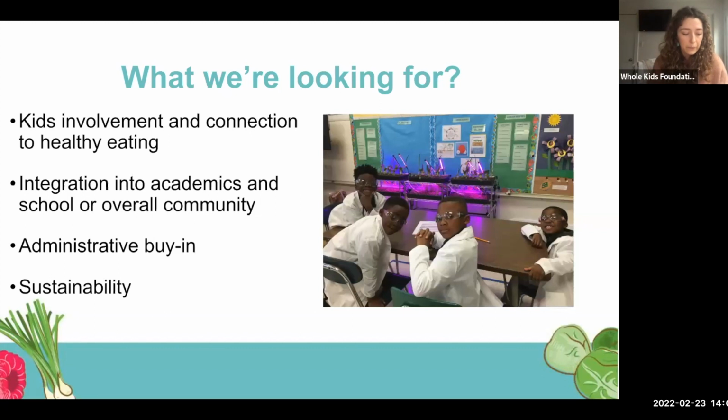Not only are they guided by the adults that are running the program, but how engaged are they? Is the program youth driven? The other thing we're looking for is when the garden is being used as a way to connect kids to their food. So a connection to healthy eating, really engaging kids and understanding where food comes from, not just in the traditional nutrition education sense, but really understanding that food comes from the ground, that part of connecting with it and getting excited about growing it.